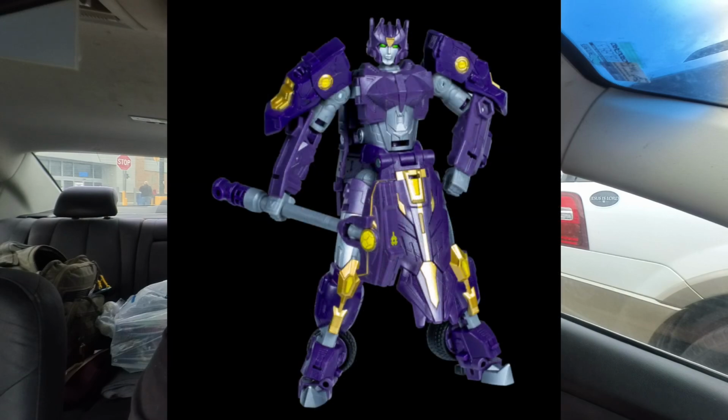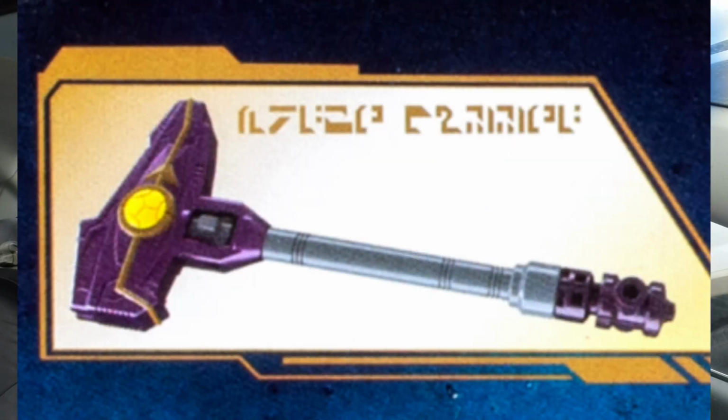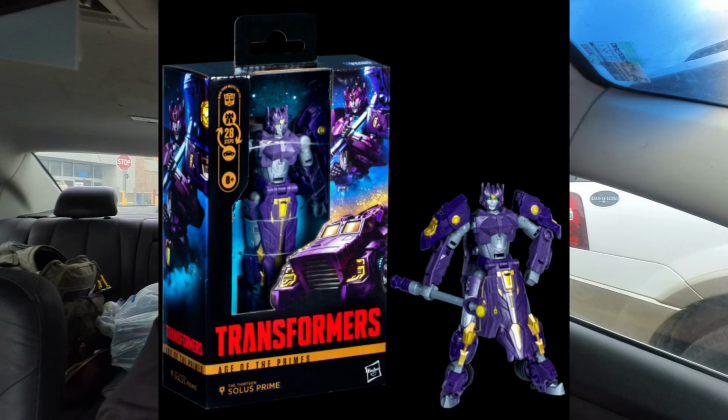The next three figures I'm going to be talking about are all Primes, interestingly. A Deluxe class, a Voyager class, and a Leader class. The first Prime we're talking about is Solus Prime. That's the Deluxe class figure. And I gotta say, she actually looks really good. The robot mode, the vehicle mode, the colors, the fact that she comes with the Forge of Solus Prime, the hammer, I love every bit of that. And just the fact that having Solus Prime in figure form, I'm actually really digging it.